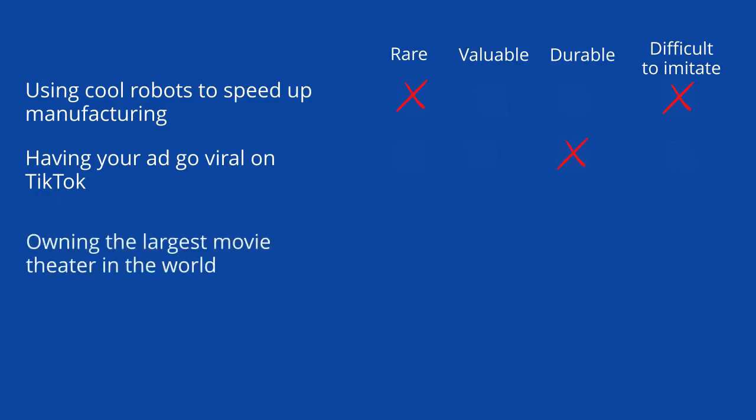Okay, how about if we own the largest movie theater in the world? That's rare, and depending on what business we're in, it might be valuable. It's also durable, but it's not difficult to imitate. So it might be a competitive advantage, but not a sustainable competitive advantage.